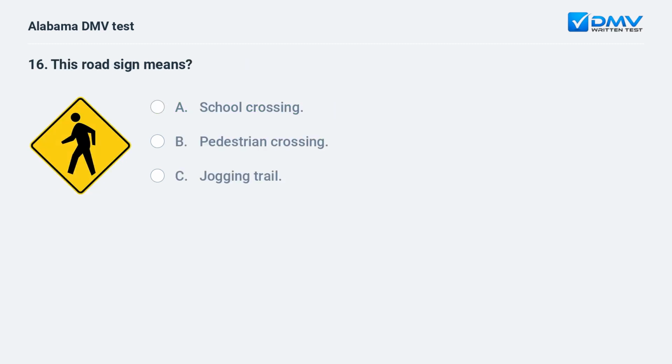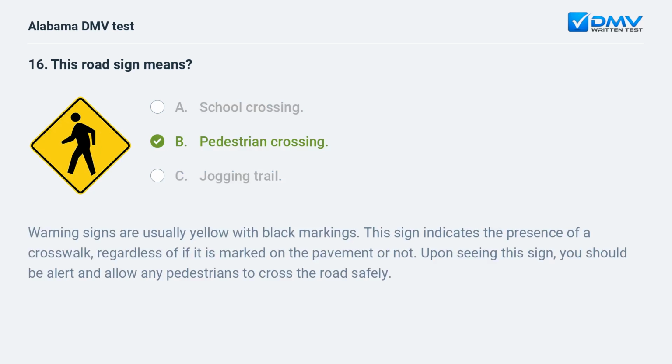This road sign means: A. School crossing. B. Pedestrian crossing. C. Jogging trail. B. Pedestrian crossing.